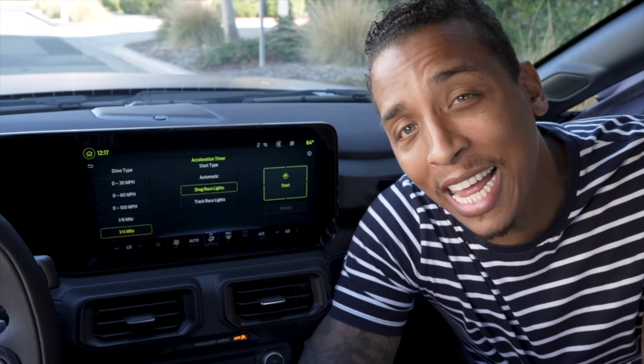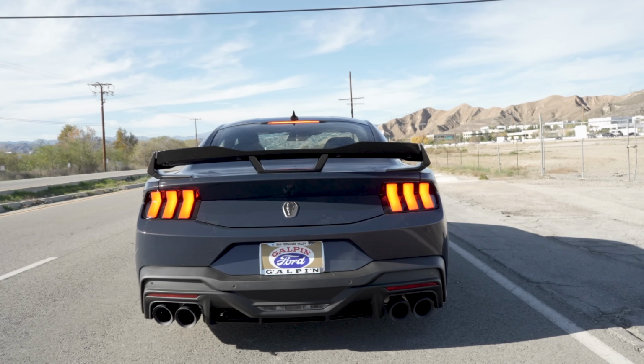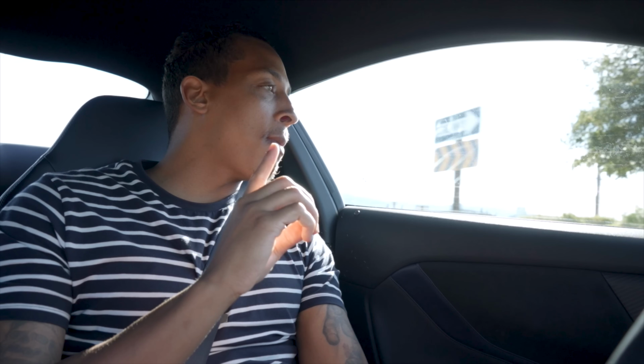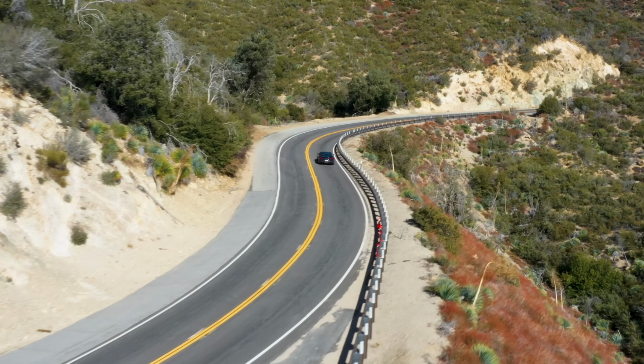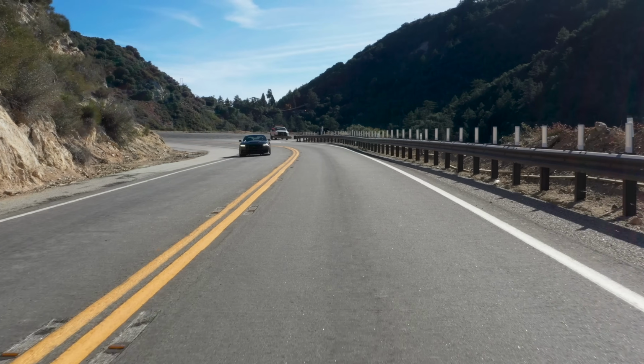You even have drag race lights and track race lights to help you practice your takeoff game. Now, it doesn't matter if you're going around turns or in a straight line. This car is gonna give you everything you want every single time because it has a $5,000 handling package, which gives you those meaty tires to help you hook up and that big old spoiler.